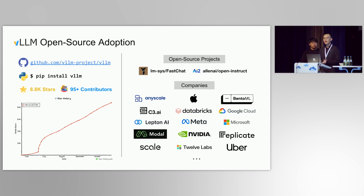We open sourced vLLM in June and released the system as a Python package. And since then, it has been widely adopted across many open source projects and across the industry. We have also received many open source contributions.